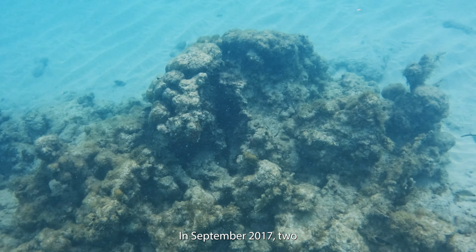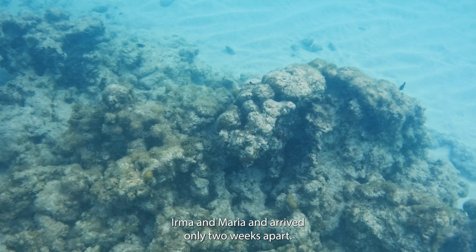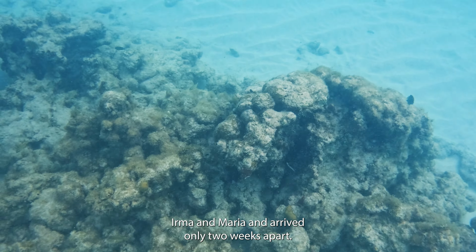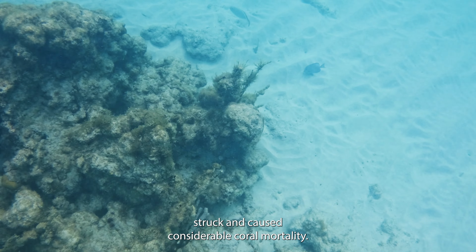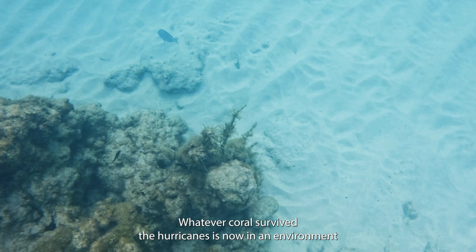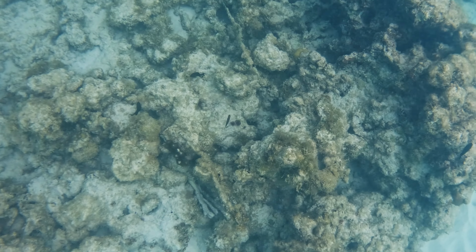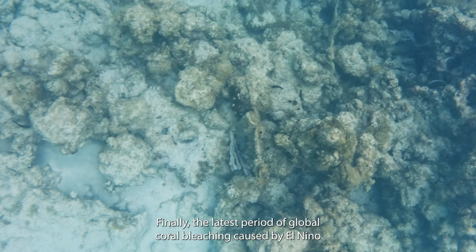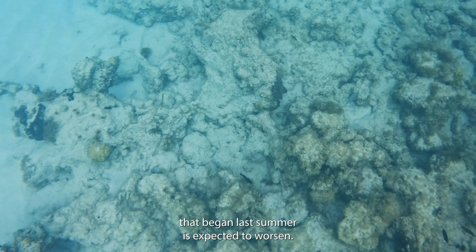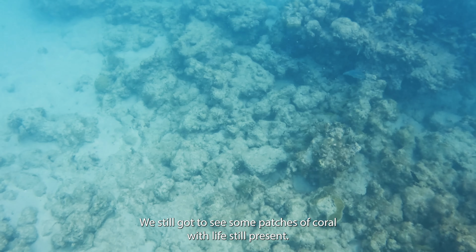In September 2017, two Category 5 hurricanes hit St. John, Irma and Maria, and arrived only 2 weeks apart. A bad case of stony coral tissue disease struck and caused considerable coral mortality. Whatever coral survived the hurricanes is now in an environment that's being destroyed by this coral disease. Finally, the latest period of global coral bleaching caused by El Nino that began last summer is expected to worsen. But it's not all doom and gloom. We still got to see some patches of coral with life still present.